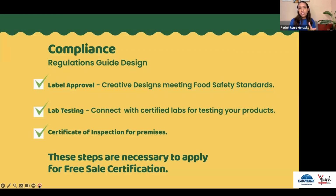I know very small brands that have their free sale certificate that were able to get into larger retailers just because they met the compliance, right? They did the right thing, they followed the due diligence, and that allowed them to enter into a global landscape. Because if they go on a particular store and it goes online, someone from England could see the product, and that's how you really translate and transfer your brand into that global landscape, right? So compliance is a big part of it.